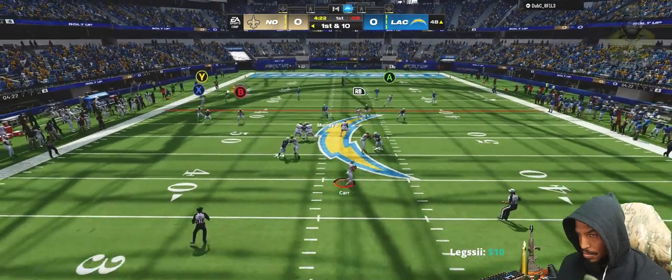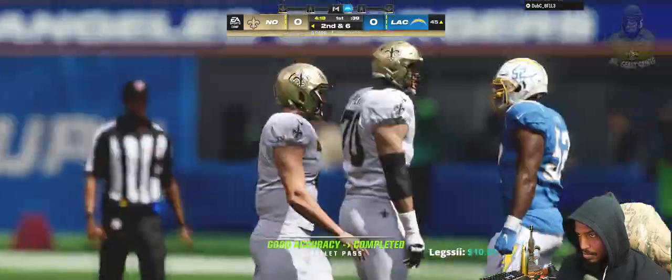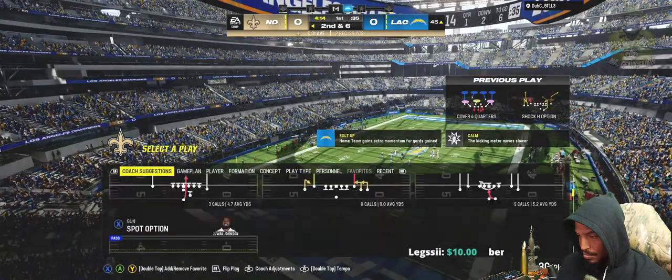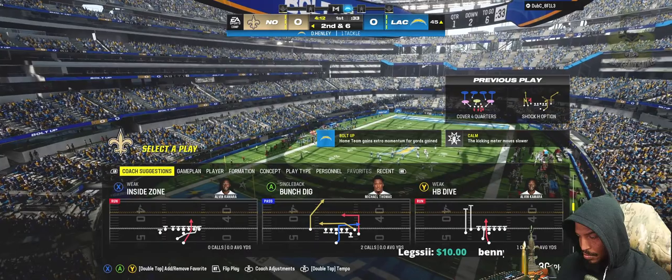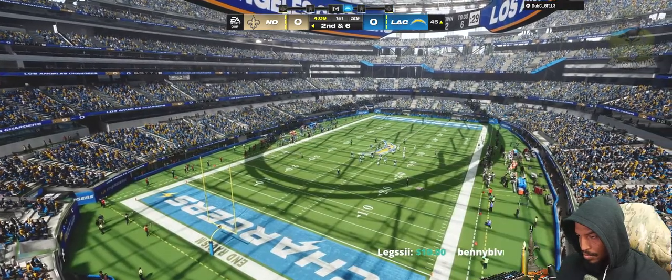Now on first down. That's Olave bringing in another one. They'll give him 4 yards there, and that'll bring up second down. 4 yards on the pickup. Second and six at the 45-yard line.